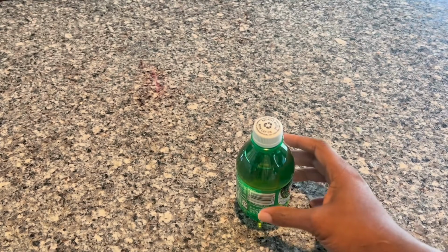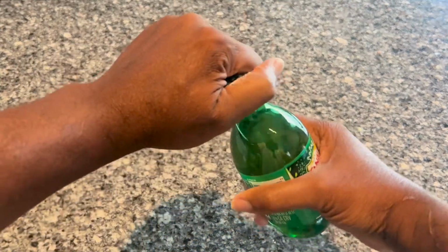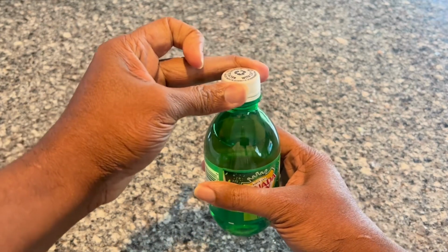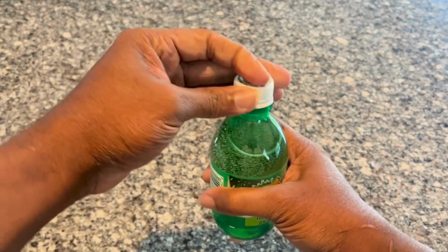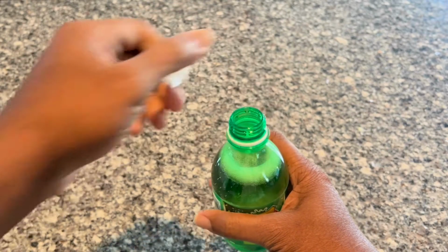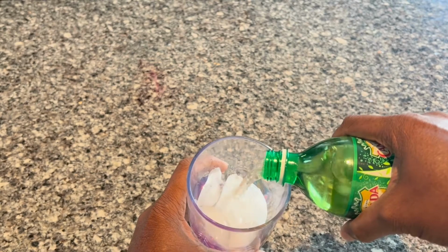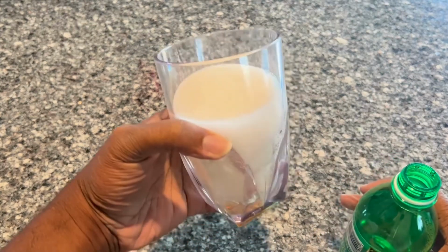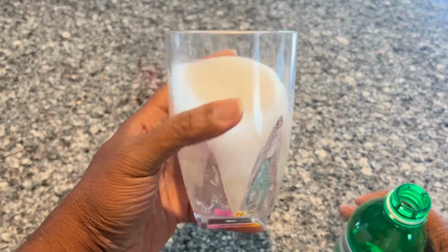Canada Dry Ginger Ale has been around for many years. I consider it one go-to brand for drinking smooth, nice, refreshing ginger ale. Let me pour it out here so you can see it. See how it fizzes up, and it's nice and bubbly, and it's a really good, refreshing drink.